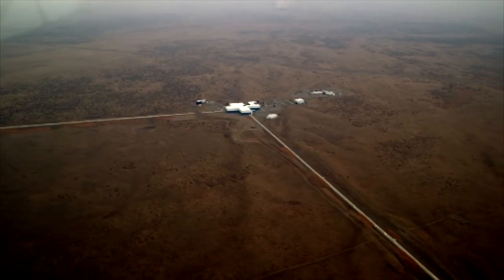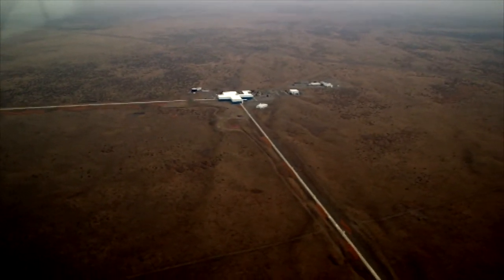Yet did you know Scotland made significant contributions to the LIGO project, and there's even a retro gravitational wave detector here inside Glasgow University from the 1970s. So let's go take a look.